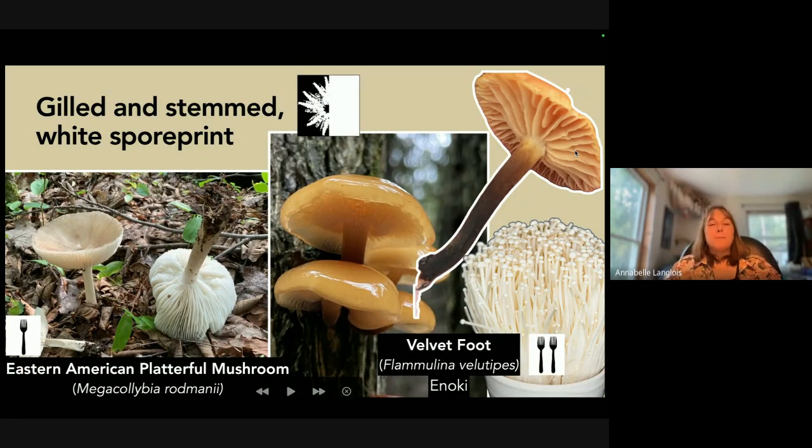Then we have, in French, it's colibias. I don't like that term. It just englobes too many different mushrooms. But the commonality here is that they have gills, they have a stem, they grow on the ground. Not even: the velvet foot grows on the wood. And they have a white spore print. So, like I said, it's a very large group that includes a lot of different mushrooms that are not in reality related.